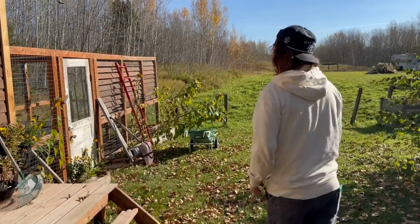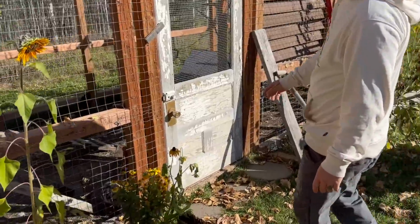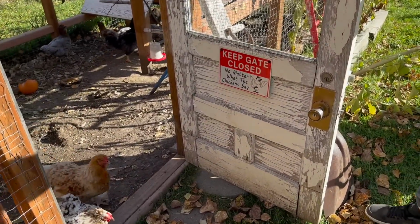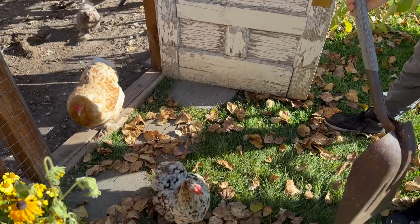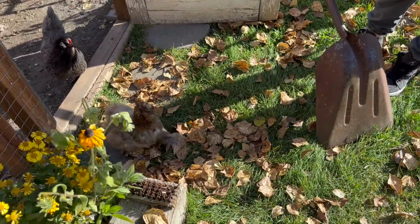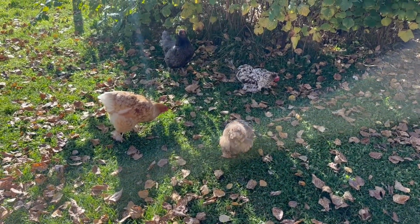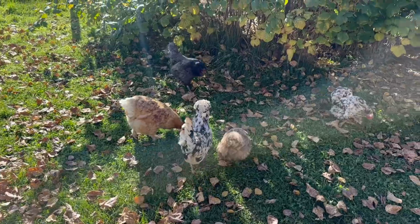And these are our birds. Will they go very far? No, they stay. The sign says keep gate closed no matter what the chickens say, and now you're opening up the gate. Look how happy they are. That's a Portuguese chicken, right? Little fluffy guy. These are satin silkies. I don't know where silkies are from.